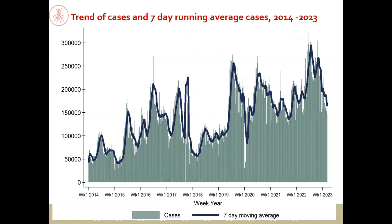This graph here is trying to show us how we've been progressing. It sort of speaks to the previous slides. You note that around 2014, the trend of cases was a bit lower. And by 2017, it went a bit higher, but around that time we distributed nets. And then in 2018, you note that the cases went a bit lower, but at the end of 2019, like I said, September, we begin to notice that the cases go up.